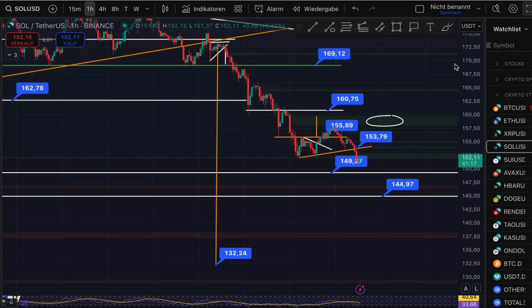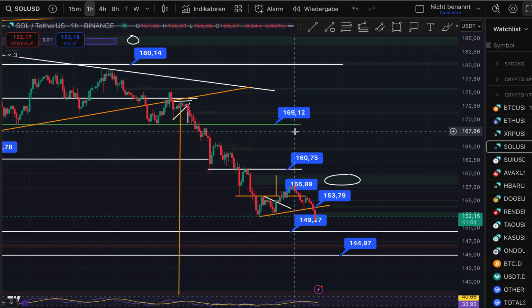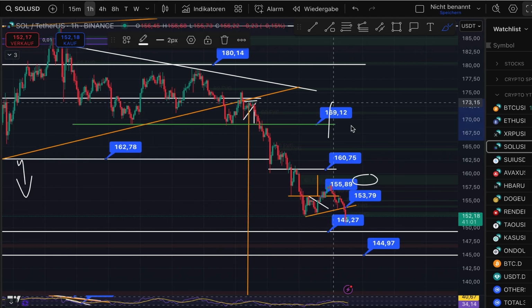So, to be a bit bullish, we have to see the $160.75 breaking to the upside. But once we break the 169 US dollar, then I think we can expect a nice push to the upside for Solana.